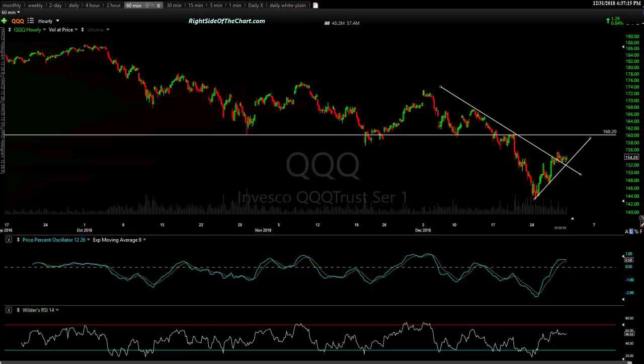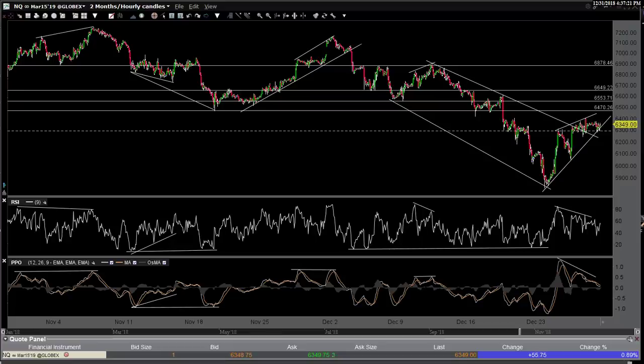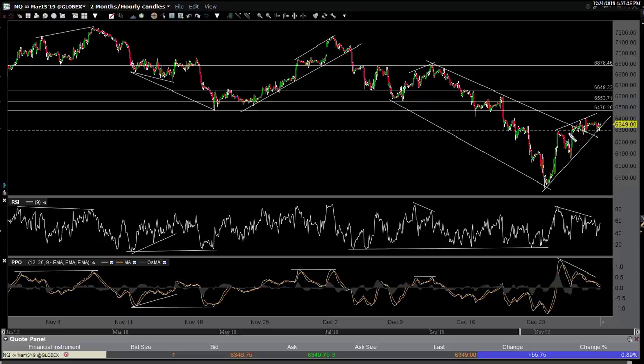That's the near-term stuff. Let's look at the futures, and we'll wrap this up. Okay, this is NQ. And I mentioned last week and again in the video earlier today that I would be remiss not to point out these almost textbook looking bearish rising wedge patterns. And this is where my trading style might differ from many.